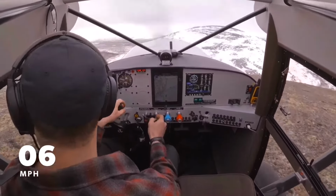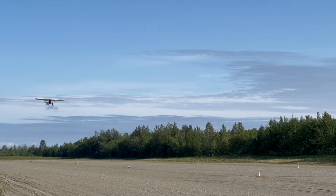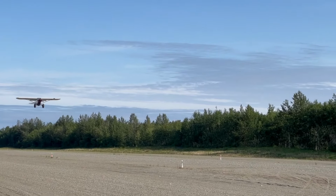The number one biggest tip that helped me the most with Isaac was getting my nose up, slowing my approach down, locking the sight picture on my approach where the horizon intersects the cowling, keeping that exactly the same, and controlling my touchdown point with throttle.